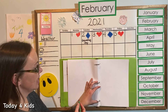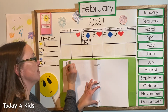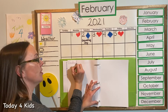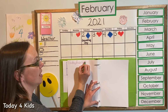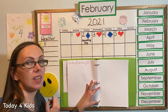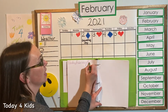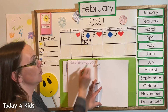So we're going to put today's date. We're going to start with Friday, so capital F, R, I, D, A, Y, comma, February, so capital F again, F, E, B, R, U, A, R, Y, and then a 5 because it's the 5th today. Remember when we put a number into the calendar, we add something to the end. So instead of 5, we say 5th. And then a comma and the year, 2021. Oh, I almost ran out of room.